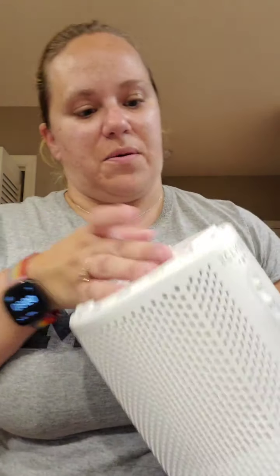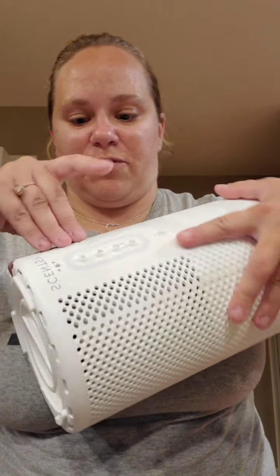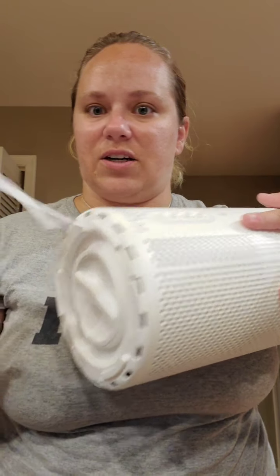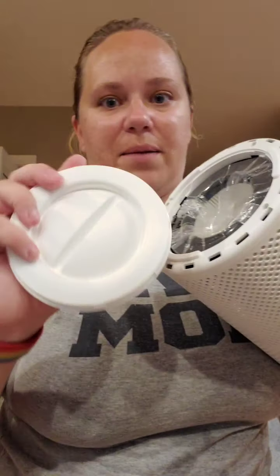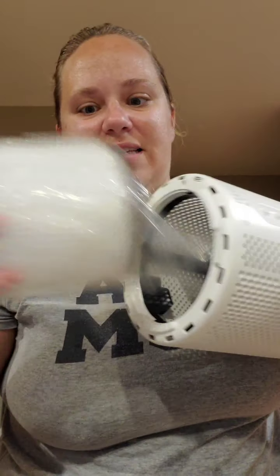Okay, so I have got the air purifier out. It says remove filter packaging before use. Okay, so again, I've never seen this before in person, so I'm going to take that sticker off. It's literally just a sticker, and it says remove filter packaging before use. So let's see this filter. Okay, so the bottom slides or screws off. All right, so I see what they're saying. I'm going to take this off of the filter.